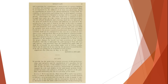An act to provide for the protection of insane persons, feeble-minded persons, and epileptics, and the appointment of a guardian for the said insane persons, feeble-minded persons, and epileptics unable to care for their own property, authorizing the guardian to support the wife and children of the said insane persons, feeble-minded persons, and epileptics, defining the powers of the guardian and authorizing the sale of real estate of the ward.